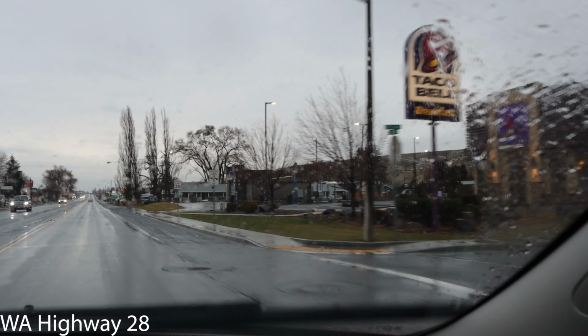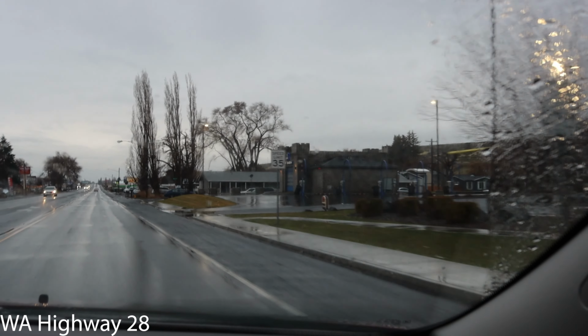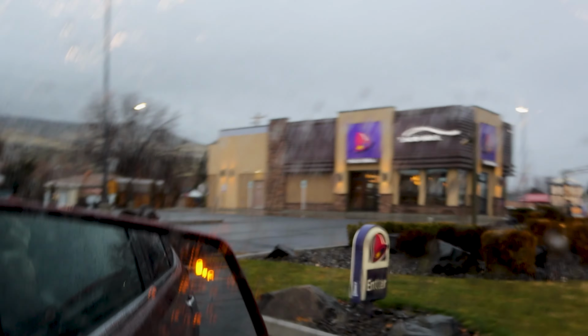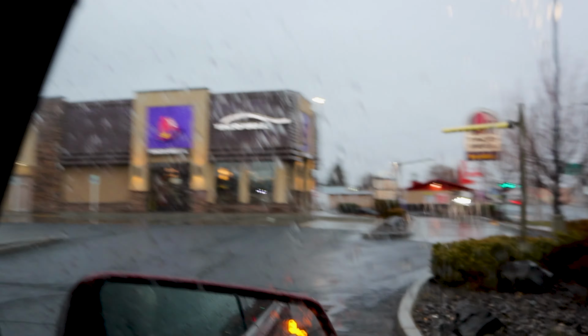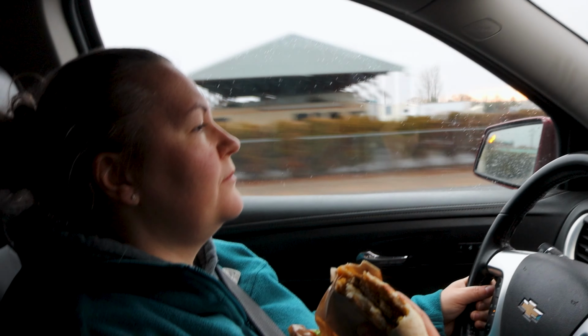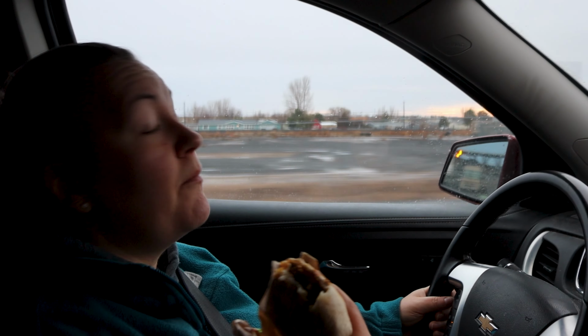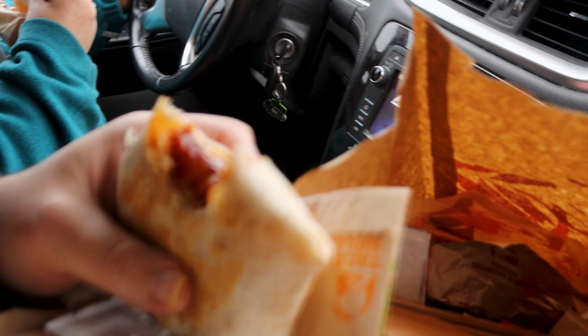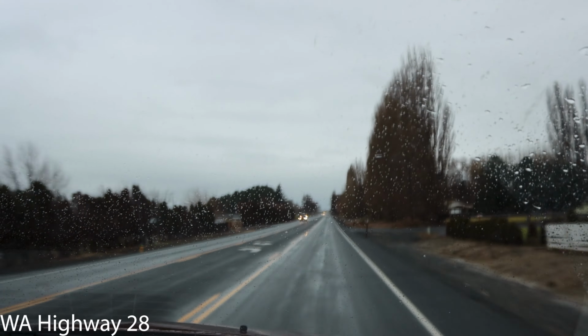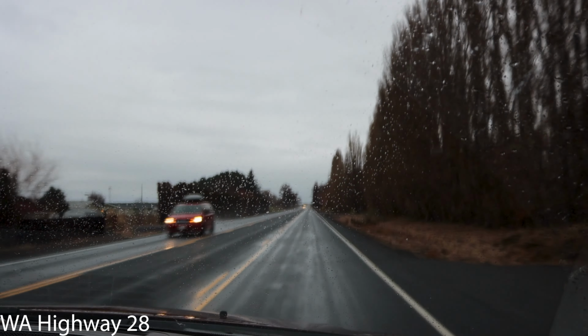Okay, so we're gonna pull into Taco Bell and get some breakfast. So Susan got a breakfast Crunchwrap box here at Taco Bell. Very yummy. I got a Crunchwrap and a burrito. And we're gonna eat here on the road as we head towards Seattle because we have a flight to catch this afternoon.